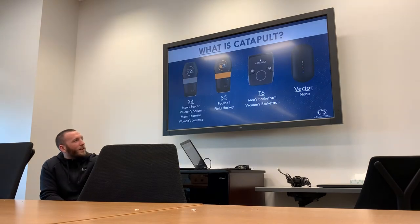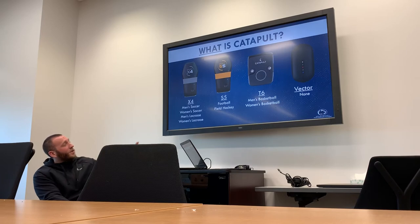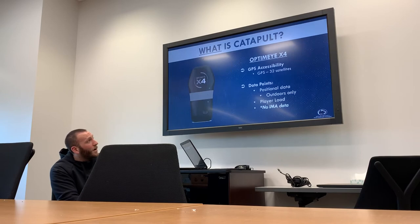All right, so if we're looking at the types of device that Catapult offers and what we have at Penn State, we have four different devices right now. You have your X4, and this is not the PlayerTek device, which we just talked about with high schools. The X4 is what our men's soccer, women's soccer, and men's and women's lacrosse use. The S5 is what football and field hockey currently use. The T6 is men's and women's basketball, which they just got not too long ago. And then their newest device, which I sent out over the group meeting, just got validated by some FIFA tests: their new Vector device. Hopefully we'll have that here pretty soon for some of our teams.